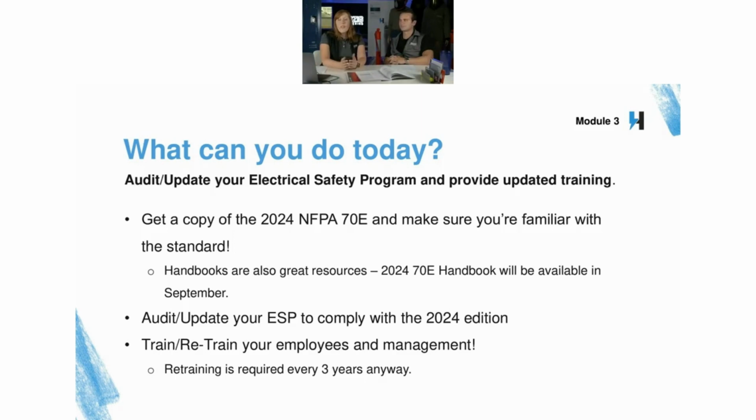And then once you've got that updated, make sure that you train and retrain your employees and management. It's required every 3 years anyway. So if you audit your program now and update it now and then retrain now, then the next time you need to do the retraining, unless something's changed at your organization to prompt sooner training, or for that individual, then you're going to be on set with the revision cycle.